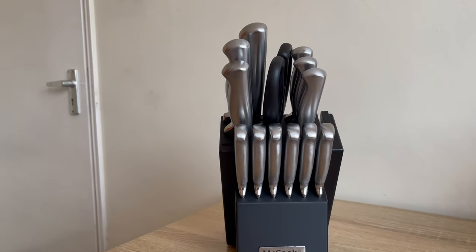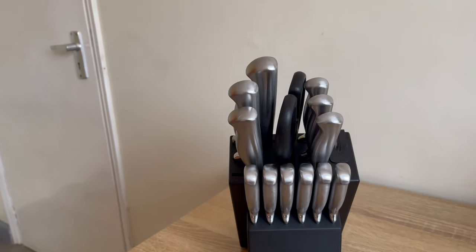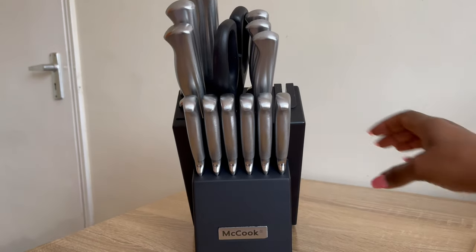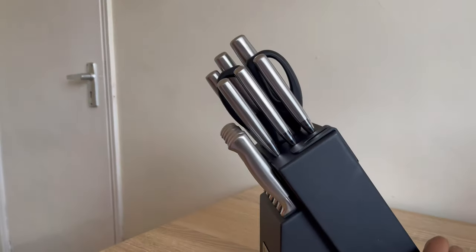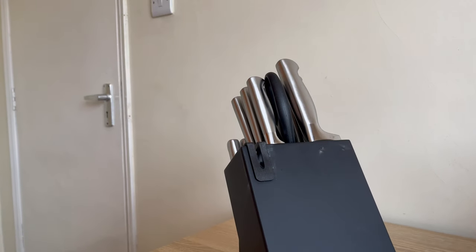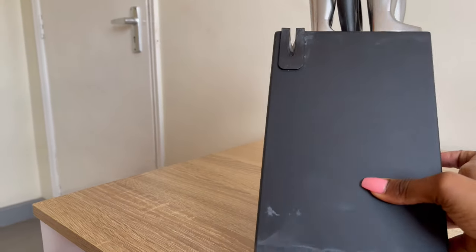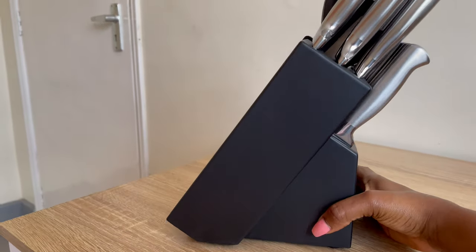Okay, so it's all done. It's so beautiful. Wow. I love this. It comes with this bonus pair of scissors. And this is a knife sharpener over here. But gosh, look at that. It's for demonstration purposes for now, because I actually need to clean it because of these little stains it has. But wow. And it's really heavy and sturdy.